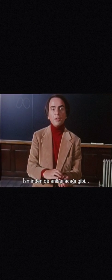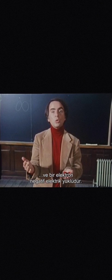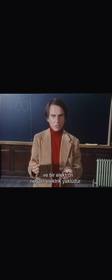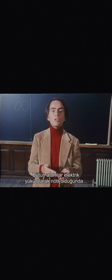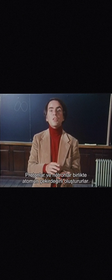A neutron is electrically neutral, as its name suggests. A proton has a positive electrical charge, and an electron an equal negative electrical charge. Since every atom is electrically neutral, the number of protons in the nucleus must equal the number of electrons far away in the electron cloud. The protons and neutrons together make up the nucleus of the atom.